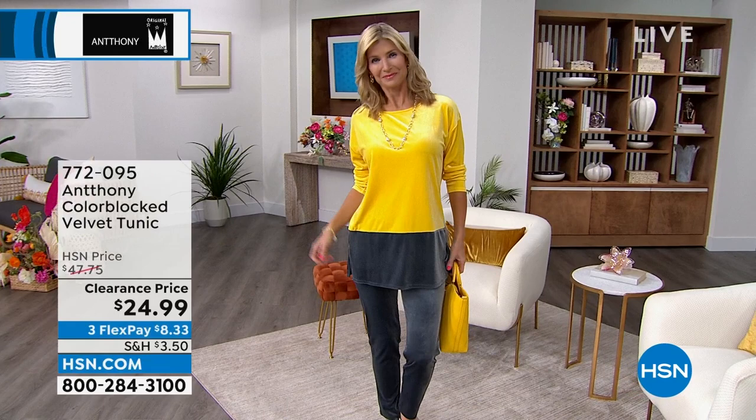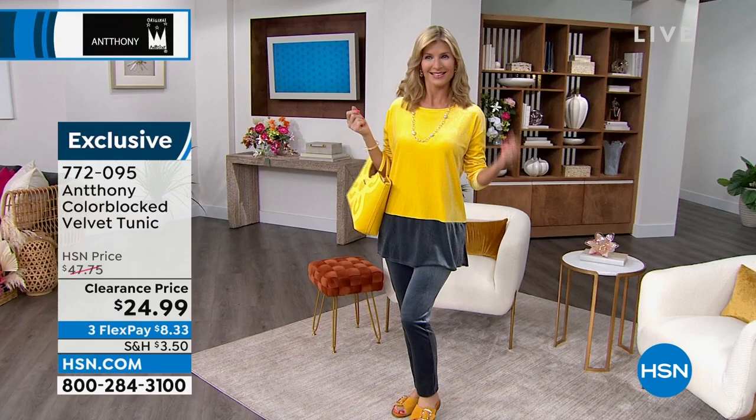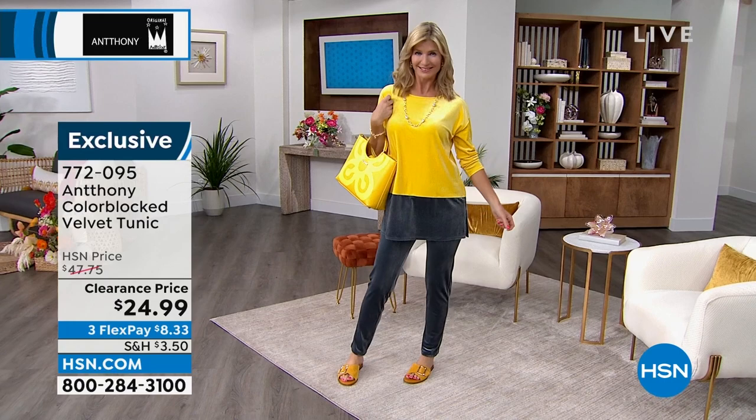Now, I gotta tell you, we are already inching into fall fashion. Could you believe it? I'm ready for it. Are you? This is your color-blocked velvet tunic that you see on Kara. And we also have a matching pant, by the way. Now, if you want the tunic, final 780. We've got the pant as well that matches. That's a separate purchase. But you could be head to toe like Kara and still be under 50 bucks.